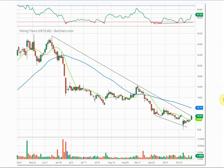Again, keep in mind, we have to have the general market participating. So look at the spiders, the S&P 500, the NASDAQ, and the Dow. See what they're doing. If the general market is moving, then these stocks should also perform very well. If the general market has a problem and turns back down, don't expect miracles from these stocks.